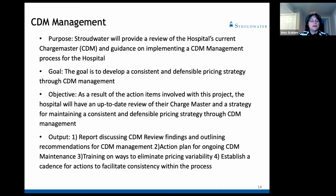The outcome that we are looking for is that they would have a report that would review the findings, outlining the recommendations for how to manage their CDM, and have an action plan for CDM maintenance, because it's not just a one-time thing. CDMs are live and breathing and new charges are getting added all the time. And then also to have a training on ways to eliminate pricing variability.